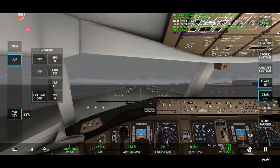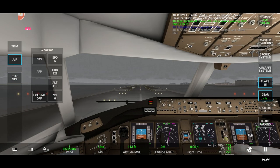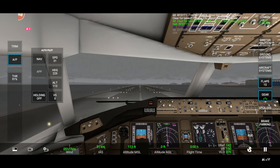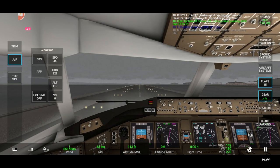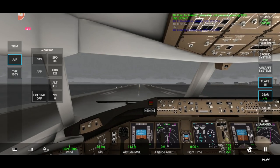Full establish runway 05 right. Charlie, India 72057. Wind 051 degrees 8 knots. Clear to land runway 05 right. Clear to land runway 05 right. 80 knots.